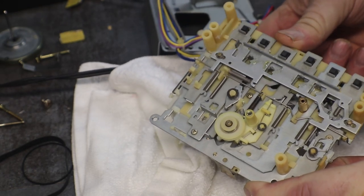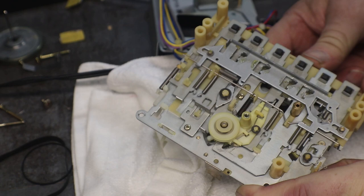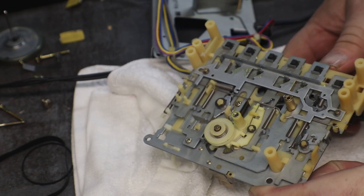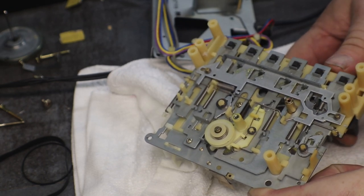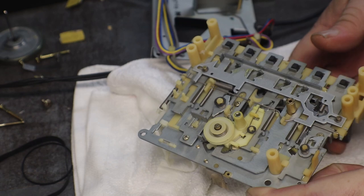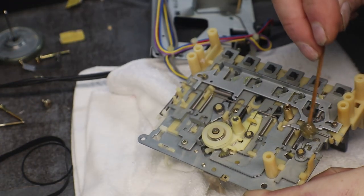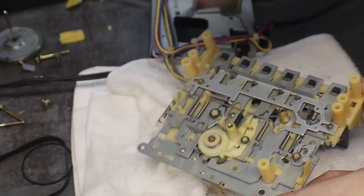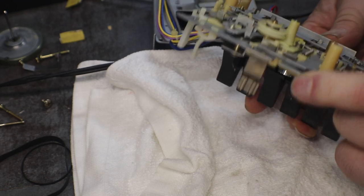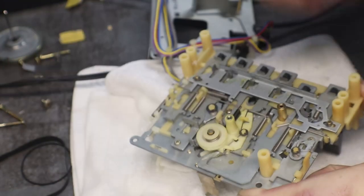And put some in each one of those. Okay, where else? We'll do one at a time. I think that's the stop. No, that's pause. Okay, it looks like we could use a little right in there and there. Next one. That's not even touching, but up in there.